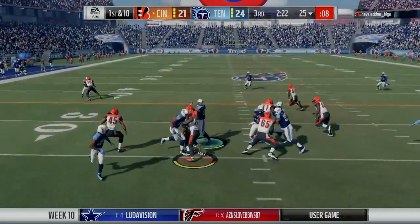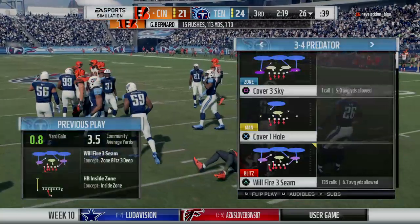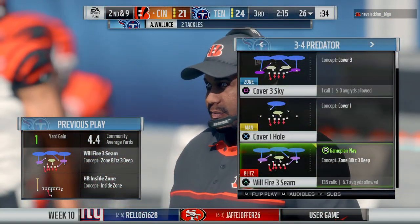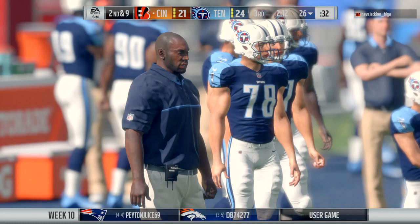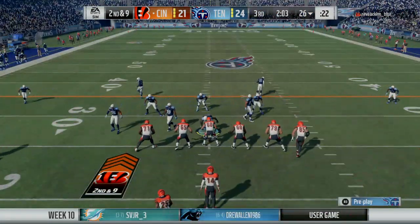The drive starts with a handoff to Bernard. And he'll get this one up to the 26. Just a yard on the first down carry, so it's 2nd and 9. Not a big run on the first play of the drive, but that doesn't necessarily mean it was a bad play. Sometimes you're just trying to settle in, get your guys a little bit of contact, and get things moving.